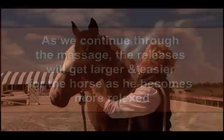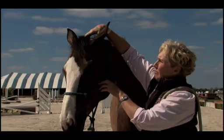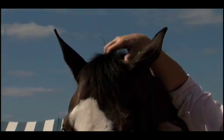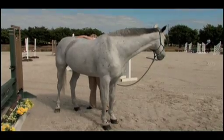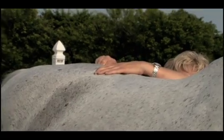I believe that massage therapy should be incorporated into every horse's overall health regimen. I feel sometimes that massage therapy is looked upon as a luxury, but in fact it really is a necessity to be part of these horses' overall performance.